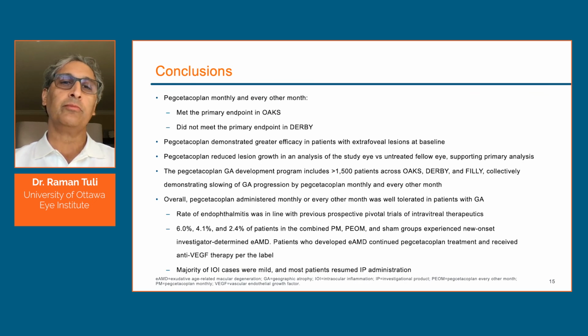In conclusion, pegcetacoplan monthly and every other month met the primary endpoint in OAKS, but did not meet the primary endpoint in DERBY. Pegcetacoplan demonstrated greater efficacy in patients with extrafoveal lesions at baseline, and pegcetacoplan did reduce lesion growth in an analysis of the study eye versus the untreated fellow eye, supporting the primary analysis. Overall, pegcetacoplan administered monthly or every other month was well tolerated in patients with geographic atrophy.